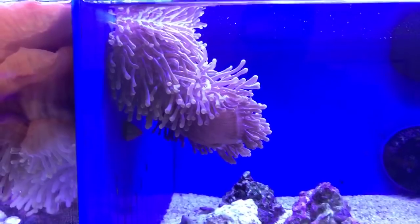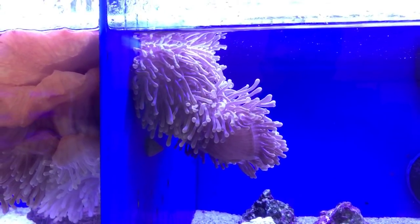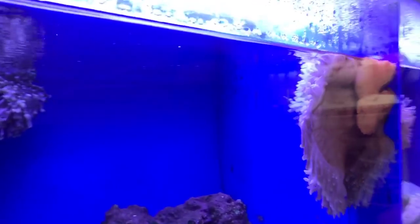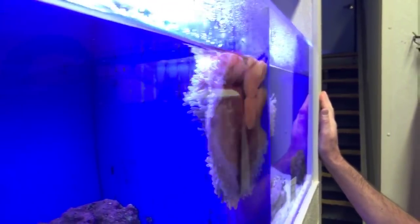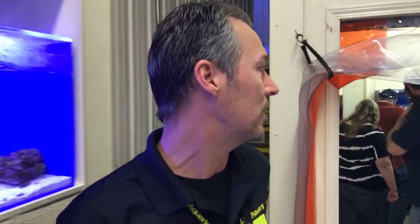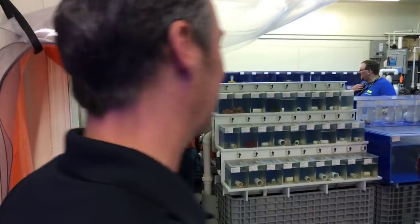Big ritteri anemones. So yeah, you guys just hang with us and we're gonna show you all different aspects and parts of the coral farm. We'll show you lots of different fish. We've got some more captive bred fish we're excited to show you. And let's see if we can work our way through. We got kind of a crowded house, but we'll work our way through.